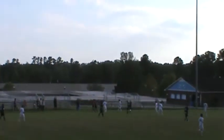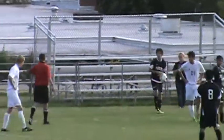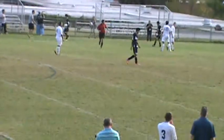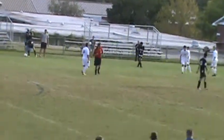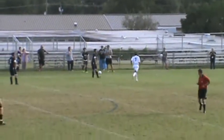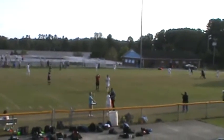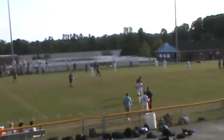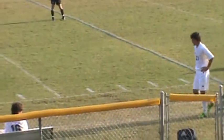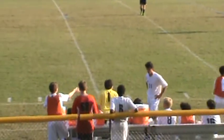And that will be a yellow card. A yellow card by number 21. Under 5 minutes to play. Torrance Hannibal on a very continuous, and it looks like he is frustrated as he stands at the sideline.